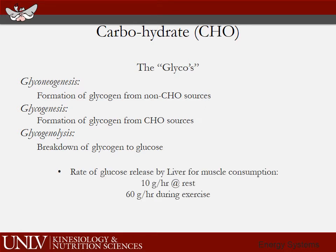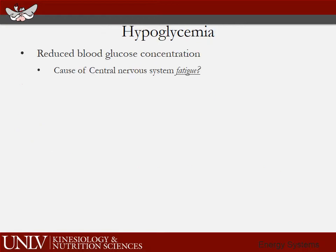The rate at which glucose is released by the liver for muscle consumption at rest is very minimal. And you can see per hour during exercise, 60 grams. We will talk a little bit about how the storage of glycogen is limited. So that 60 grams can deplete your energy storage pretty rapidly, depending on what intensity your exercise is at.